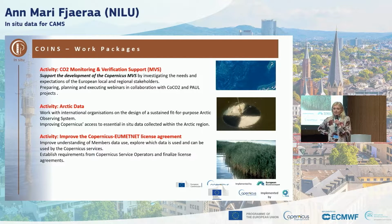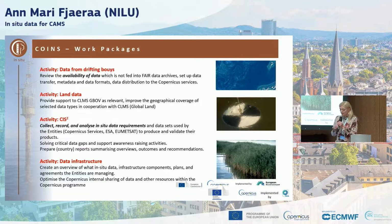One activity that we see as a main activity of this is Arctic data. There is a lack of data reporters in the Arctic. There are stations that are only measuring at a small scale that could be put into the Copernicus services. And also we would like to improve the EUMETNET license agreements, as I said. It is important to have license agreements with the data providers. Data from the drifting buoys and land data are things that could be put into the different services.